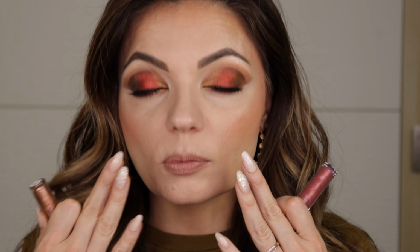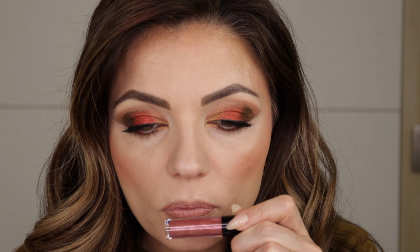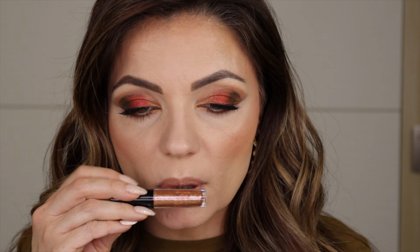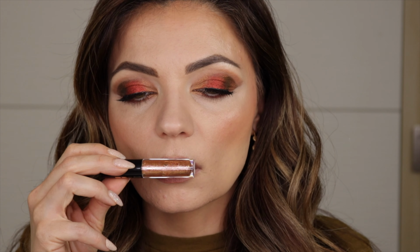I do think I'm going to use one of these glosses. These eyes are so intense that I feel like we just need a simmer down moment. So I feel like this could be really cute, but it's almost a little too pink. So I think I'm going to go through with this one. This is the Dreamscape Gloss. Sorry, I'm 39. I'm getting a little old for tiny print on the bottom of a lip gloss.